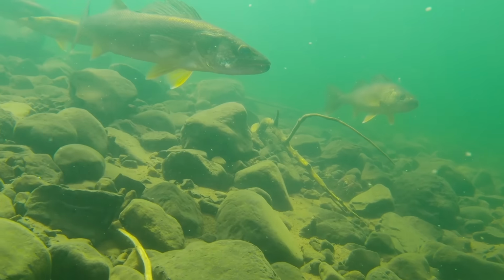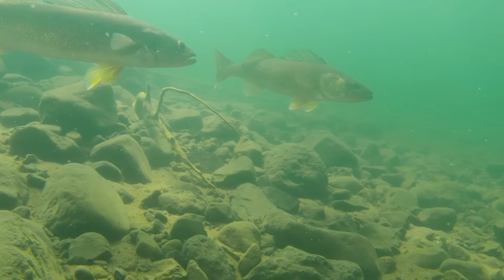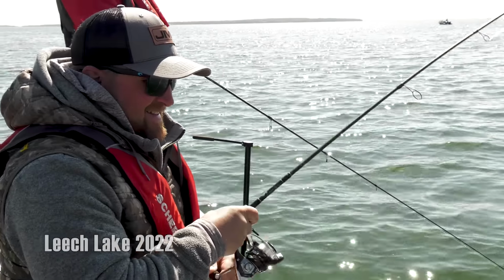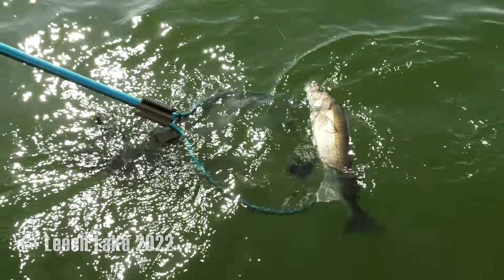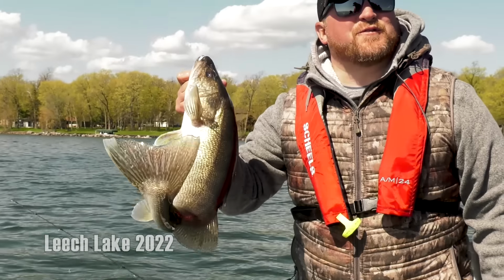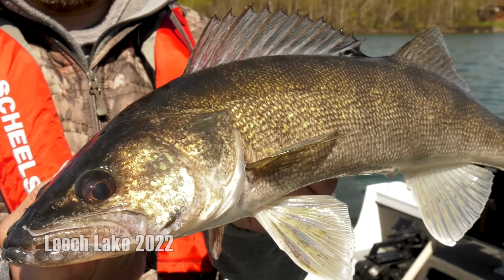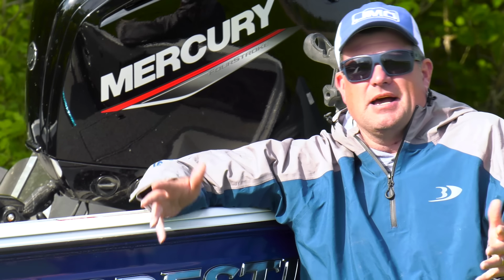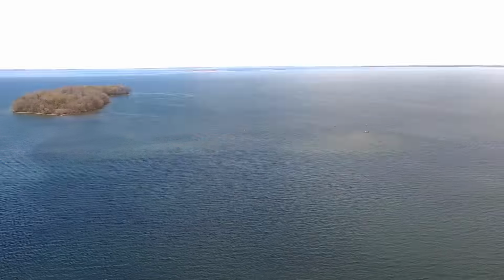Then you've got some rock structure, some of it's offshore. Some of it might be just a rock bar that comes off the shoreline where the wind's blowing in. And so rock humps, rock saddles that are, a lot of times less than 12 feet of water. You've got your sand flats that are getting hit by the wind. Then you've got your cabbage beds. But those three general locations account for a lot of fish on Leech Lake.